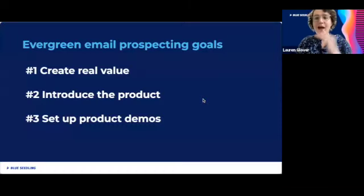So here are some of our evergreen goals when we approach a project like this across our clients. First of all, when you're thinking about an email prospecting sequence, especially a warm-up sequence, you want to start from a place of creating real value for the people you're sending it to. So what are their pain points? What kind of information do they need above and beyond your sales pitch, above and beyond your exact product? What are they looking for that you can really address?